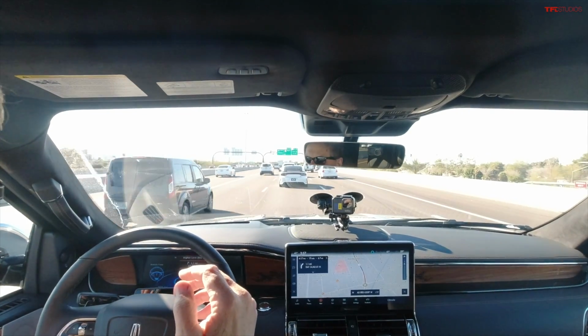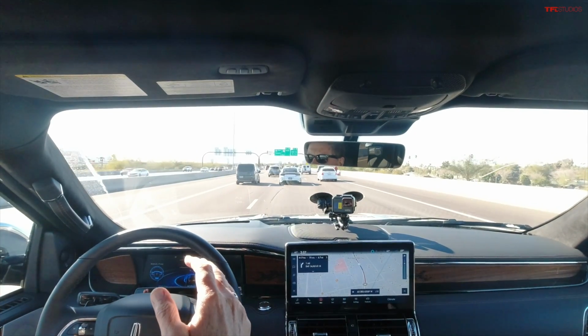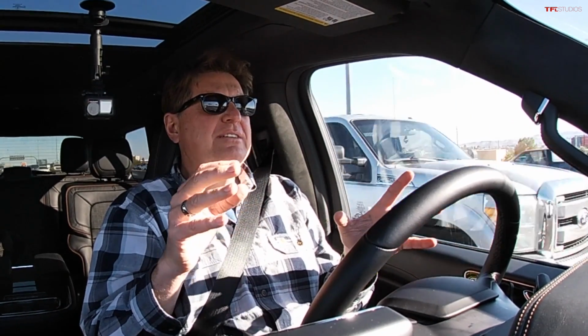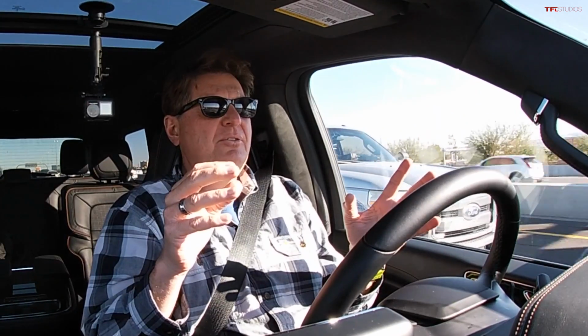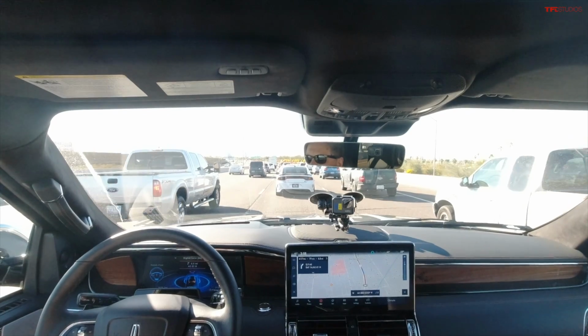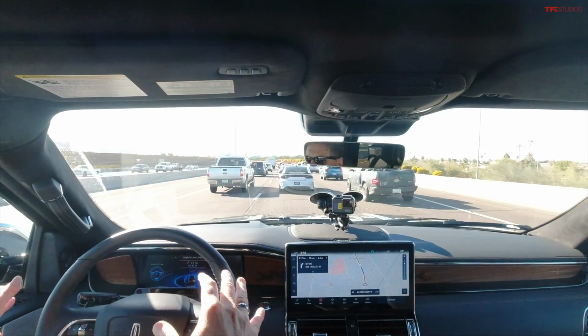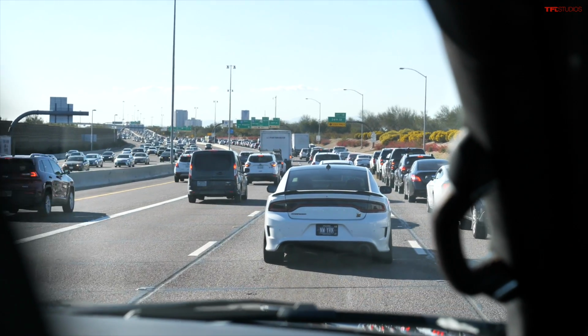But if you trust it 100%, this would be the ideal moment, because obviously driving in stop and go traffic is no fun. And so if the car can do it, and you don't have to do the kind of drudgery of hitting the brake, hitting the gas, hitting the brake, hitting the gas, this is the best case scenario. So I have to say that if I learn to trust this, this is when I would appreciate it the most.